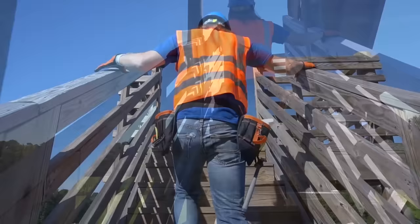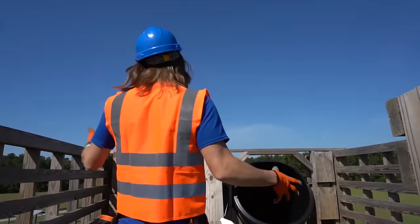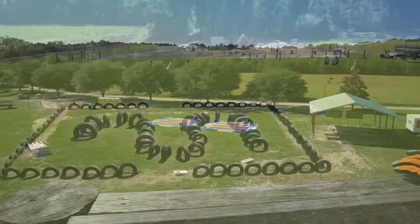All right, my friends, we're at the top. Check this out. We are really high. You can see everything from up here. You can see the animals. You see all the tires down there. This is awesome. But let's check out the slide.